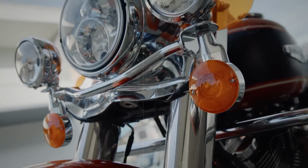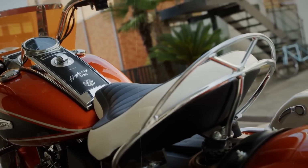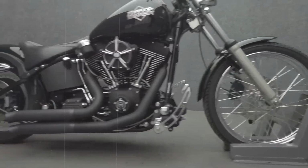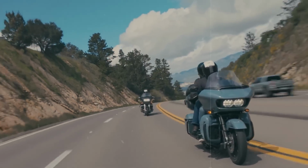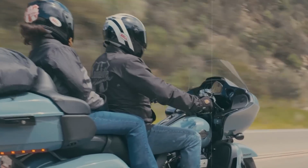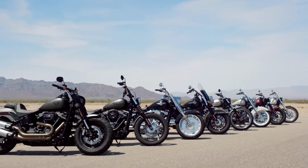The solution isn't avoiding personalization altogether. Making your bike reflect your personality is part of the joy of ownership. Instead, create a customization budget before you buy the bike and stick to it. Prioritize modifications that improve your actual riding experience over purely cosmetic changes. And remember that heavily customized bikes are often harder to sell and command less of a premium than owners expect.